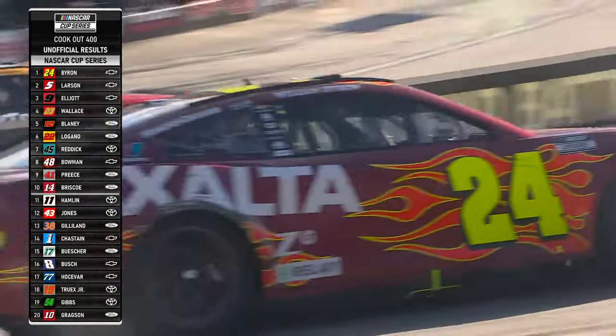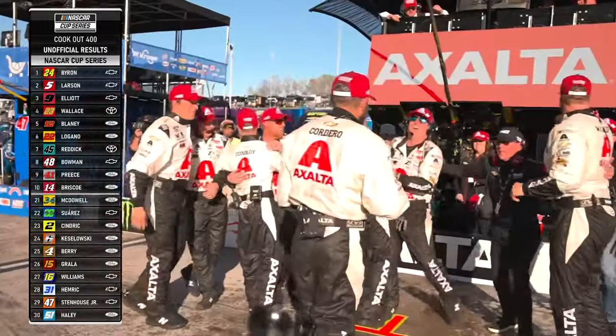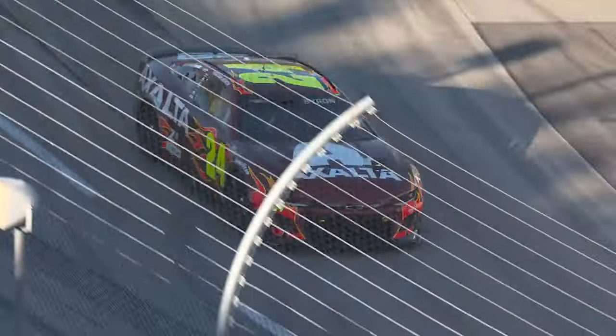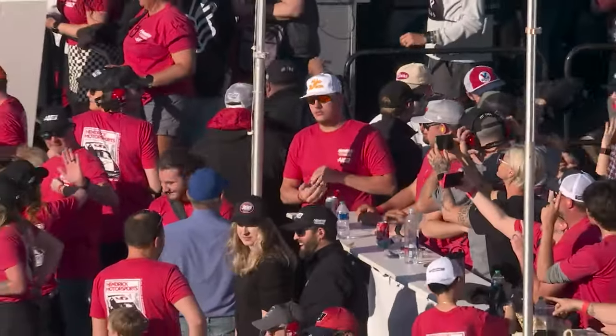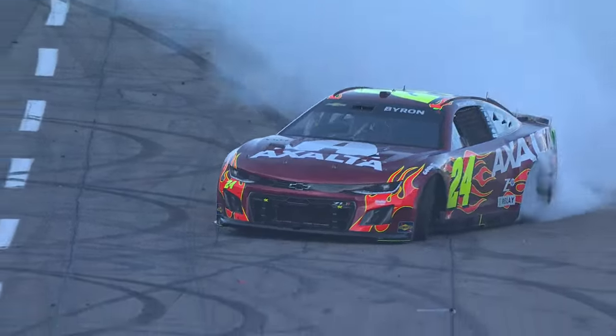I told you all that yesterday. Hell yeah. Great job, boys. Great pit stops. 1,500 people here just saw their guys win the race. That's pretty good. 13th career win for William Byron, and third of the season. He is 3-4-8.